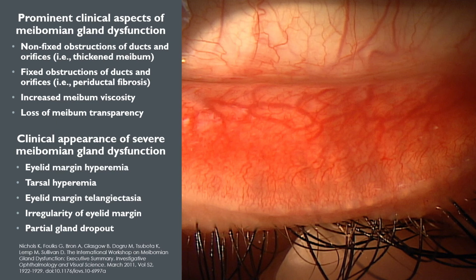If you've got to just go with your slit lamp exam, this is what you're looking at here. You're looking at all these bullets. You see the aspects of it, these non-fixed obstructions, you can't really see that stuff on the slit lamp. These severe things here, you can see all this on the slit lamp: the eyelid margin hyperemia, the tarsal hyperemia, the telangiectasia. So this is what an eyelid would look like that would have meibomian gland dysfunction at a moderate level. You can see the orifices right here.